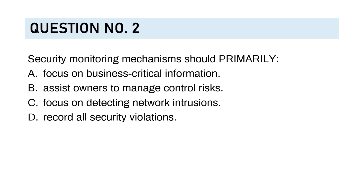Security monitoring mechanisms should primarily A, focus on business critical information. B, assist owners to manage control risk. C, focus on detecting network intrusions. Or D, records all security violations.